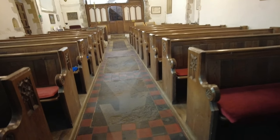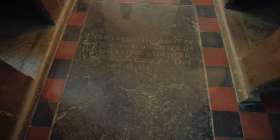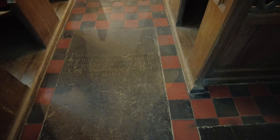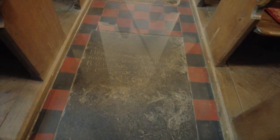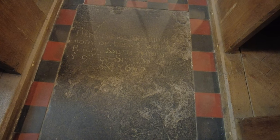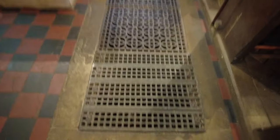Such a lovely church. And they've got one that's recognisable here. It says, here lieth the body of, I can't make out the name, but they died in 1631 by the looks of it, so it is an old stone. But this one here, oh, it's 16, I don't know, could be 1650. But that one's definitely illegible. Something like that anyway.